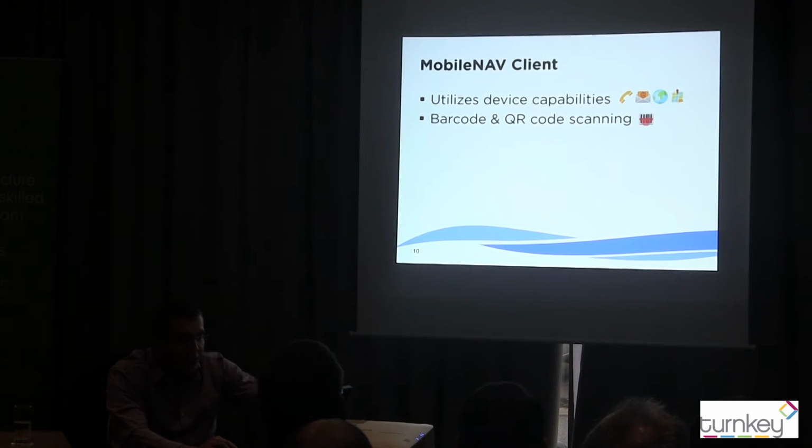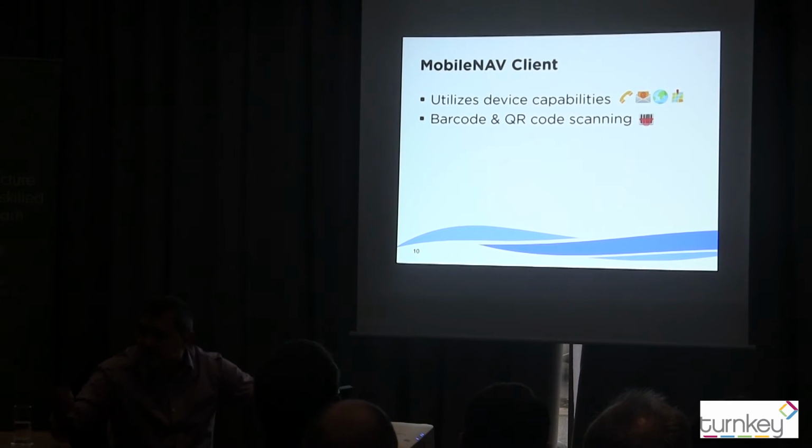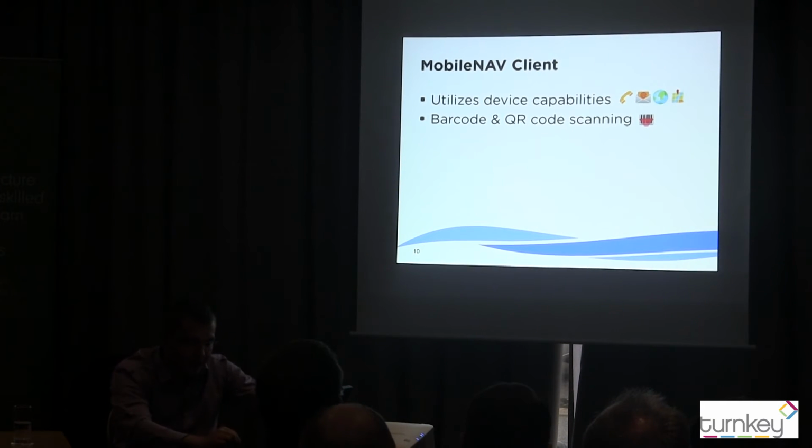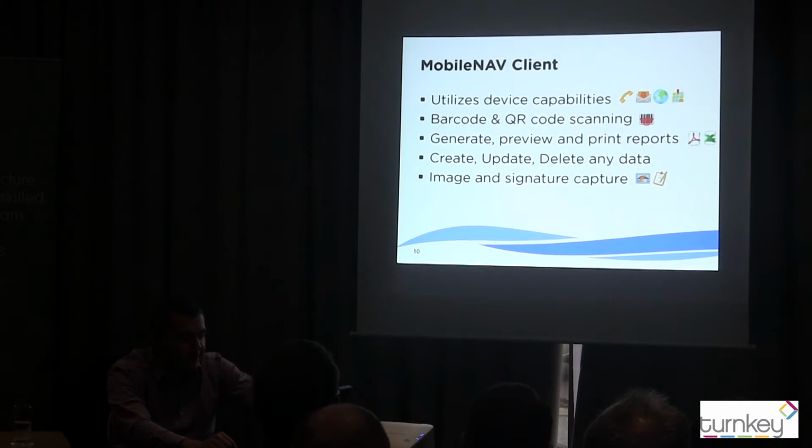We have barcode and QR code reading, and we are reading the barcodes natively, which means you don't need to set up anything in the operating system. If you install mobile NAV on a Windows CE device, mobile NAV will recognize which device it is, and we use the Motorola SDK to drive the scanner directly. So it's a really reliable and fast way to scan barcodes. We can print out any report in PDF and Excel format, create, delete and update any data even in offline mode. And we have image and signature capture even in offline mode, so it's also important.